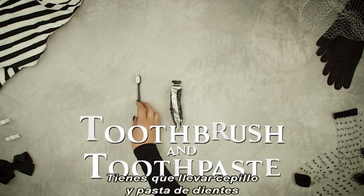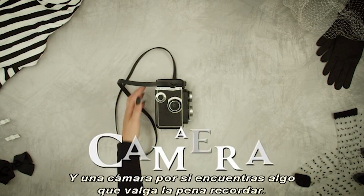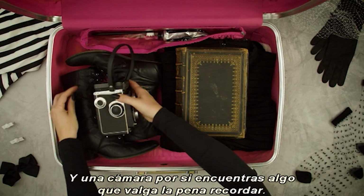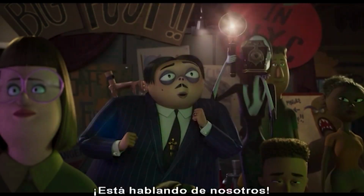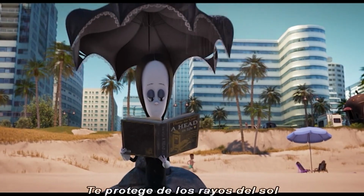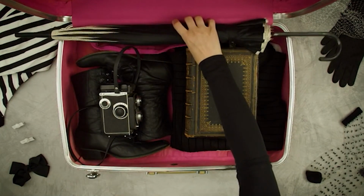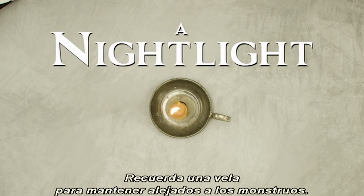You'll need to pack a toothbrush and toothpaste to maintain a healthy bite. Bring a camera, in case you find something worth remembering. She's talking about us! Add an umbrella to your checklist. It keeps out the annoying rays of the sun, and I guess it can keep out the less annoying rain, too. Remember to bring a nightlight to keep the monsters away.